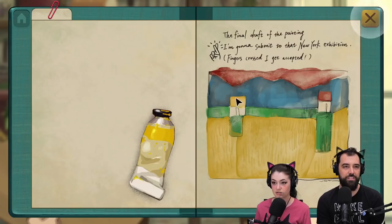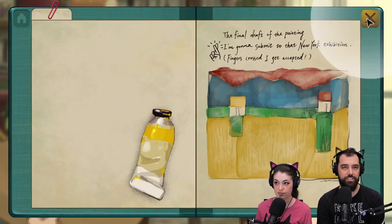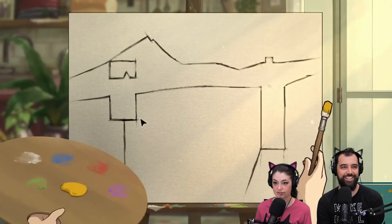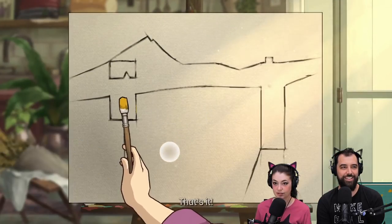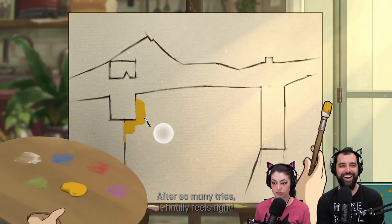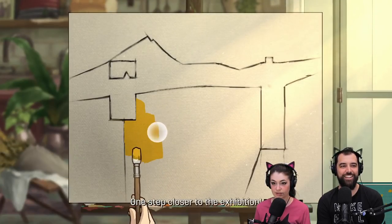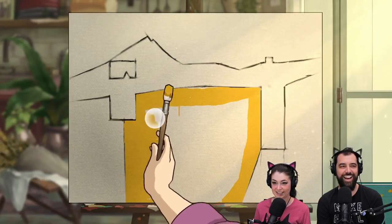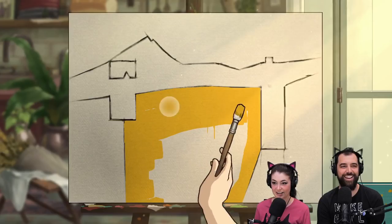Okay, so I need to do yellow here and here. I'm assuming I can refer back to this. What if I have to memorize it? Okay, well. Yeah, all right. Oh, you were wrong? What? It's yellow. That's there. That's it. Oh, it helps you color in the lines. Okay. In the right area.